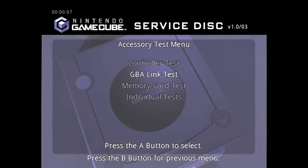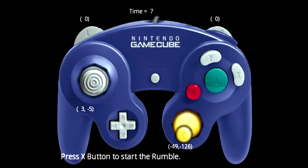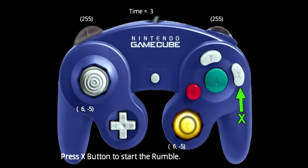Anyways, this GameCube service disc version 1.0 was used by the Nintendo World Class Service repair centers to also diagnose any problems with the GameCube console, including all of the ports and connected controllers. Another interesting note about this disc is that it can even check and detect a Game Boy Advance game that is inserted into a Game Boy Advance if it is connected with a GameCube to Game Boy Advance cable.